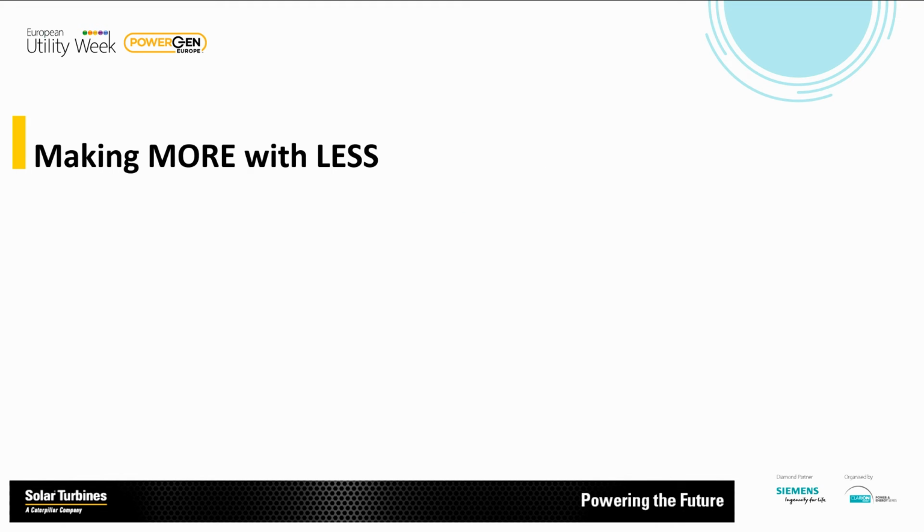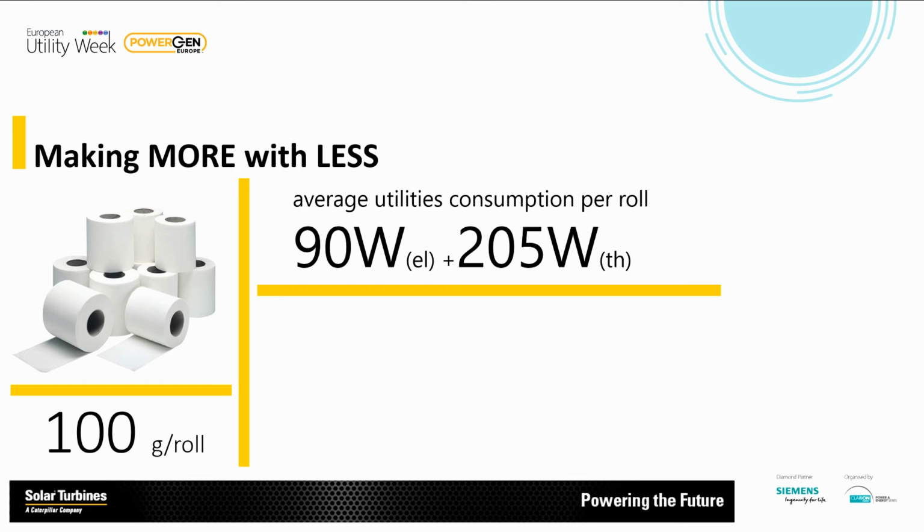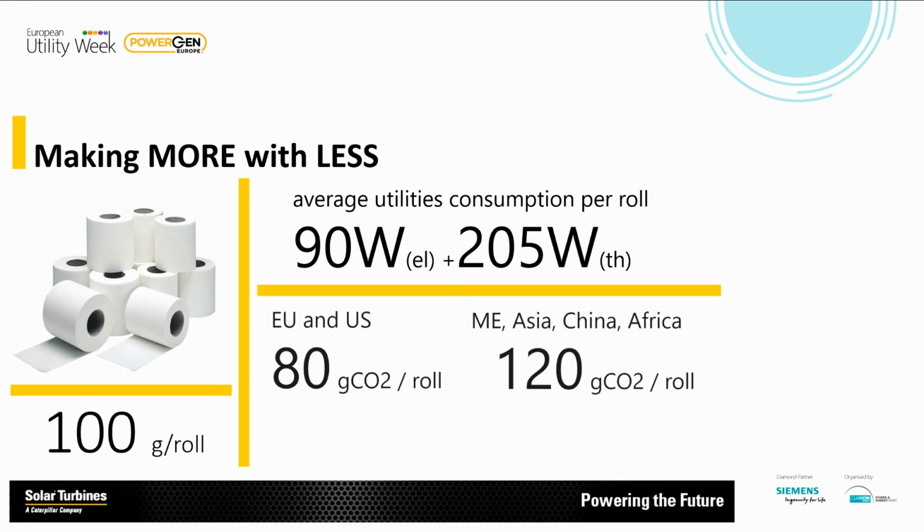And now, let's come to our case study. Make more with less. You know what it is? Exactly, easy. It's toilet paper. One roll of toilet paper is typically 100 grams of material. To produce these 100 grams of material, the consumption of energy is 90 watts of electrical power and 200 watts of thermal power. So think about that every time you finish one roll of toilet paper, you allow the emission of this CO2 plus other fugitive hydrocarbon emissions during the specific operation.